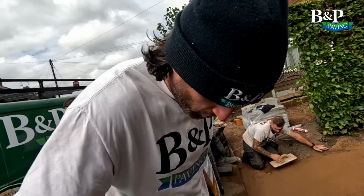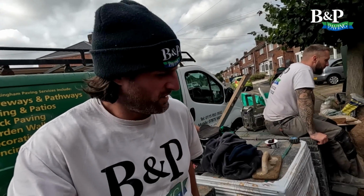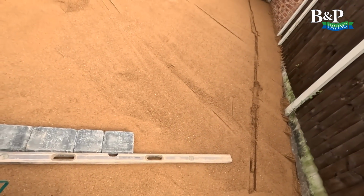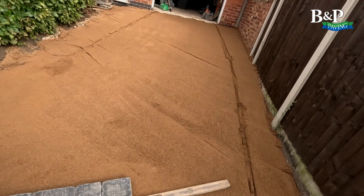Okay, so that is us all screeded. Just going to float it up now and start laying it diagonal. Off we go.